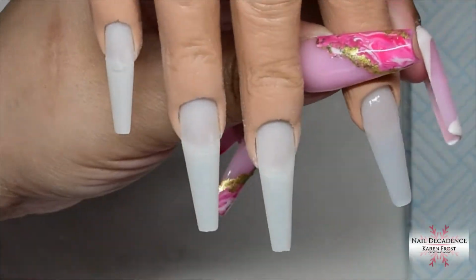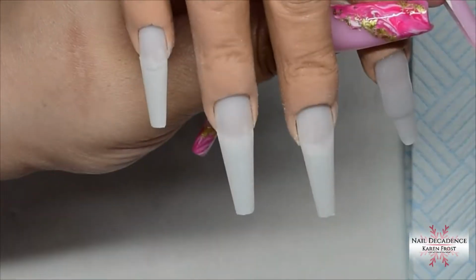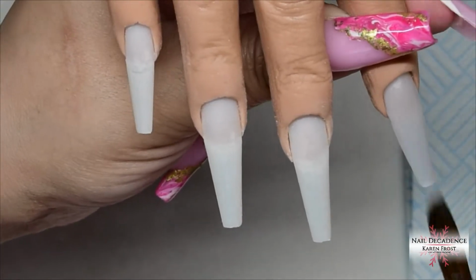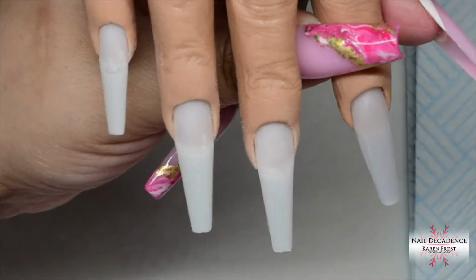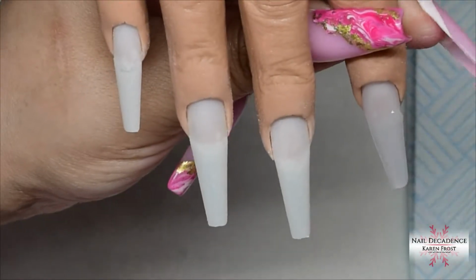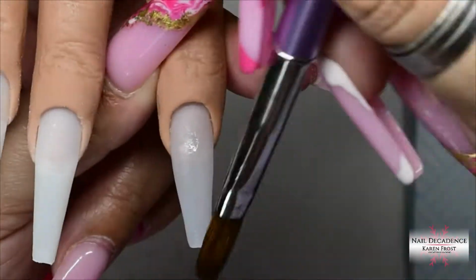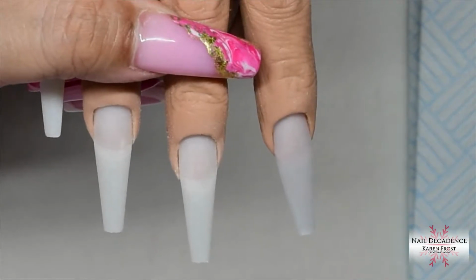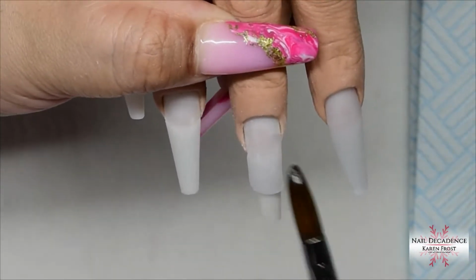So yeah, this is just your basic normal application of acrylic nails. There's no other way to say it. I don't count my beads. I've mentioned this in other videos. I don't count my beads. It takes as many beads as it takes, and that's that really.